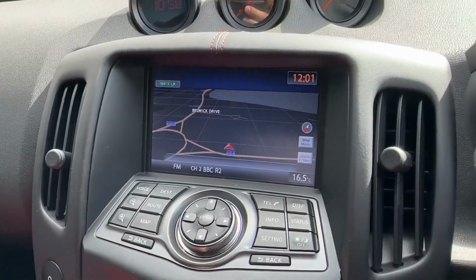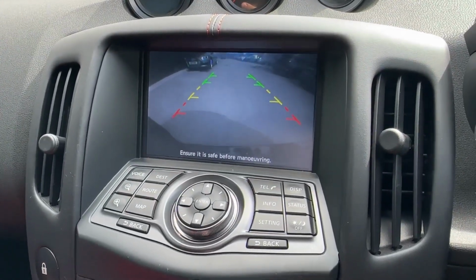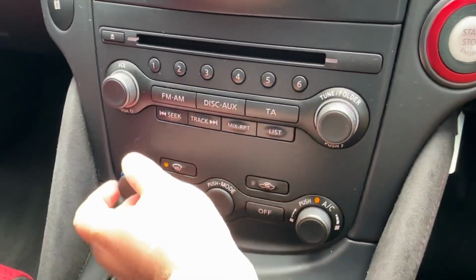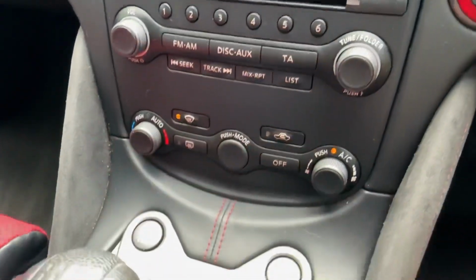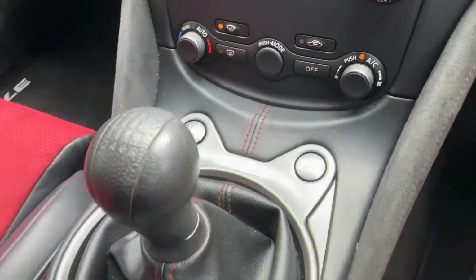The built-in sat-nav will ensure you never get lost, and to help you park, there is also a rear parking camera with guidelines. Easy shortcuts are also available with keyless start, as well as FM and AM radio and an easy-to-use climate control system with a bespoke S-mode to really unlock the full potential of this vehicle.